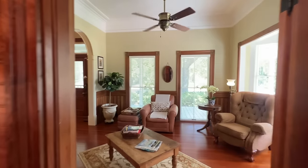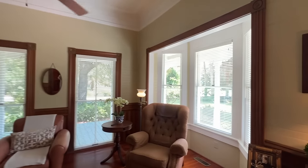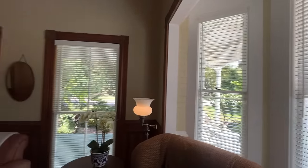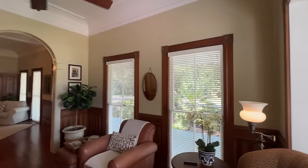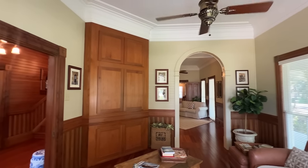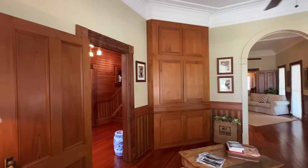Let's take a look at the front parlor. Well, here we are in the front parlor, what would have been the formal parlor. Now, remember that I told you that this house was originally a Greek Revival style home, and we still see just the barest hints of that in the house.